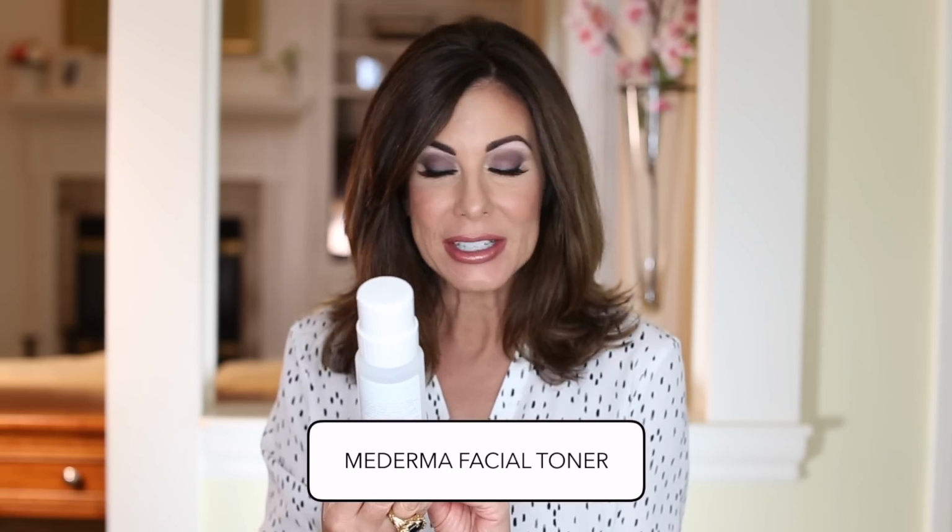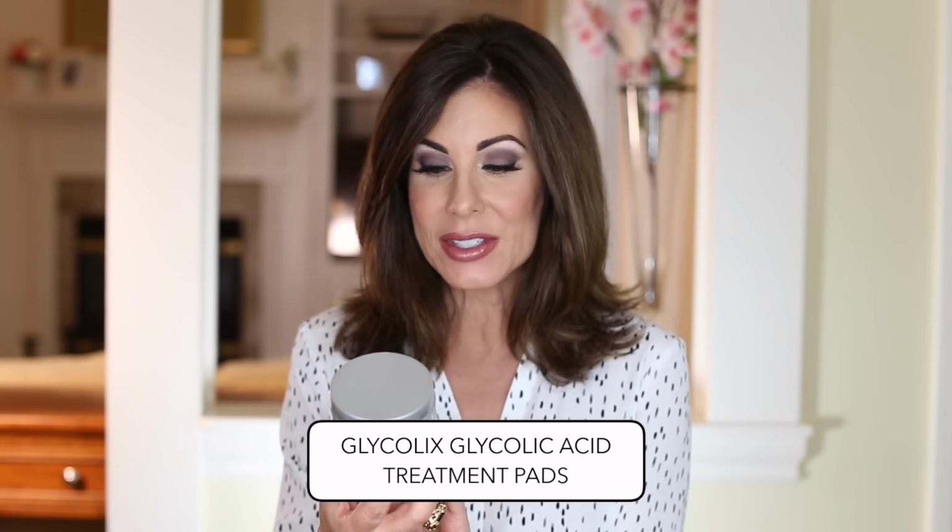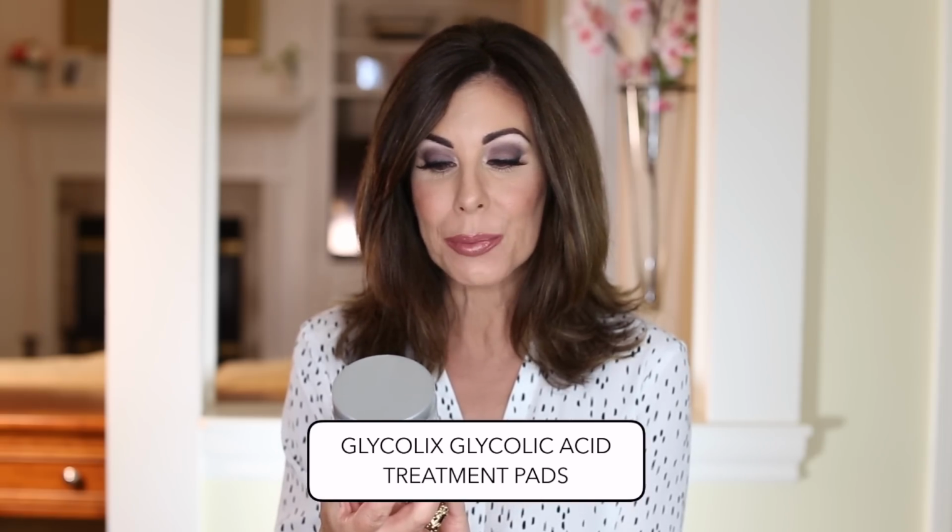Repurchased my favorite facial toner. This is by MEDERMA. I also repurchased my glycolic acid peel pads. These are by GLYCOLIX treatment pads. I use the 20% glycolic acid. You do want to work your way up. 20% is the highest strength.